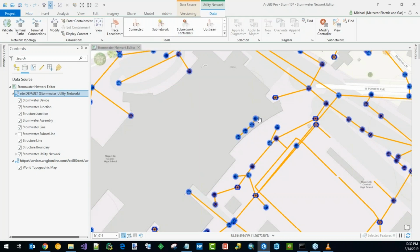Here we have some roof drains that are on top of the high school, but they're actually drained, going into the storm system somewhere around here. Using the utility network, we can create what is called an association. These are non-spatial connectivity. If you used our geometric network in the past, we've had to create these virtual drain lines or virtual connection lines just so we can actually have things flow. That's not required anymore with the utility network. We can associate this location with this manhole or this inlet, whatever it may be.